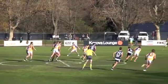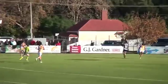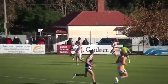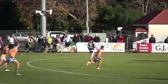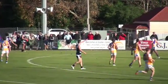We'll get back at the centre of the ground. Tap was beautifully knocked down by Marshall to Murphy. And have a look at that. Good kick. Can he get Bell? And he does. Grant Bell takes the mark. That's better footy by Ballarat. Grant Bell right on his range here.